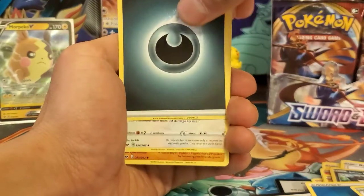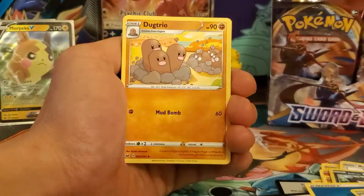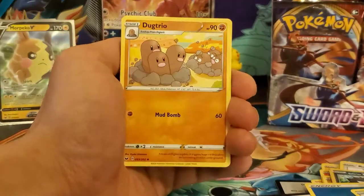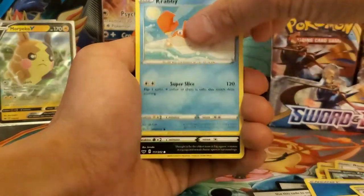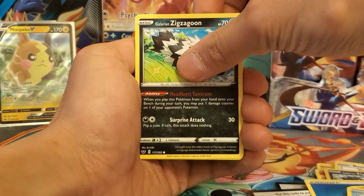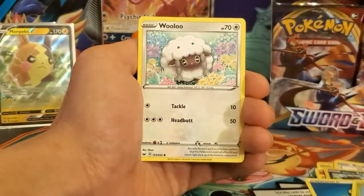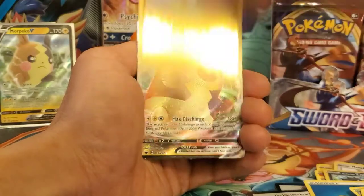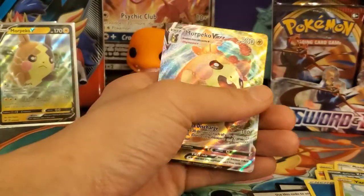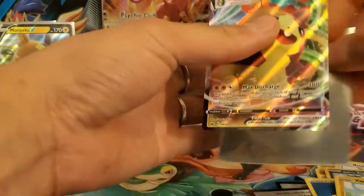So, Metal, Dark Energy, Dubwool, which is an uncommon, huh? Dugtrio, Switch, Feral Seed, Krabby, Galarian Zigzagoon, Glossifer, Wooloo, Reverse Holo Yamper. And a Morpeko VMAX Full Art card. Wow, that's a really good pull.